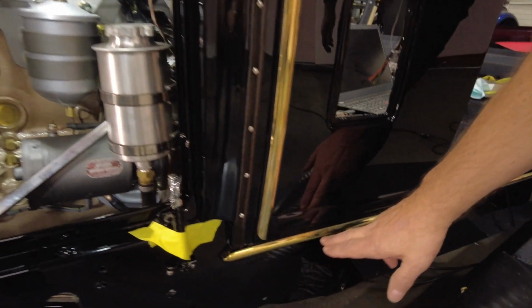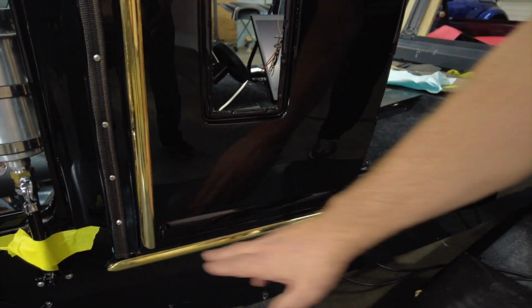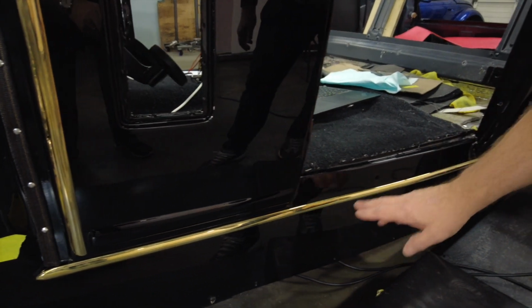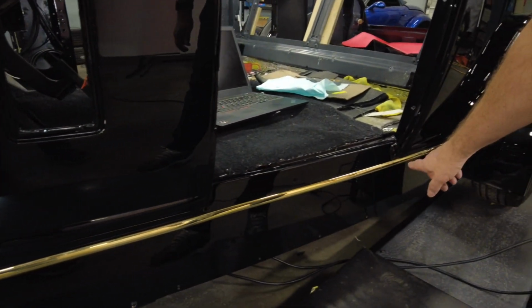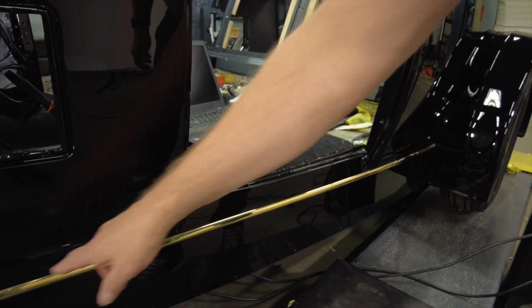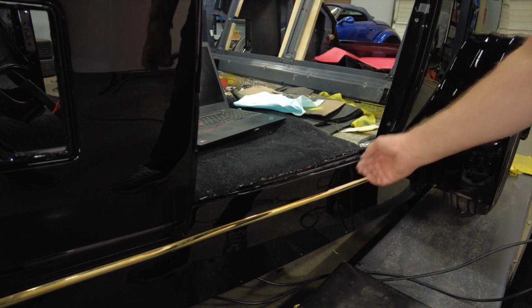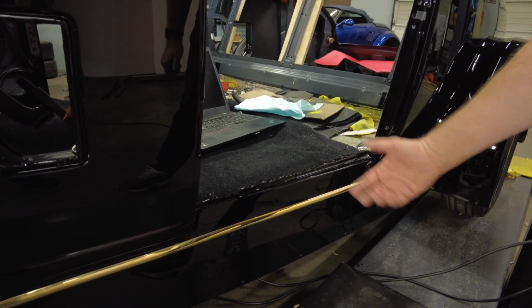This piece here was never there from the factory vehicle. There was just bolts here and here and here, all the way along. What that did is that it held the body to the frame. So we fabricated this brass piece to cover them all, so you don't have these visible bolts. Just give it a cleaner look.